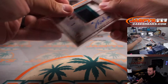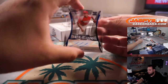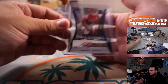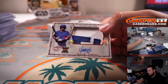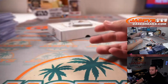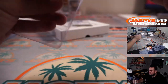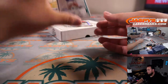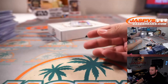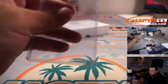One, two, three color patch, Noelvi Marte. Jared Jones. We have Miguel Vargas to Dodgers, Leaf XRC. Mick Abel to 50. Ronnie Mauricio to 50. And last but not least, we got another button. Ed Howard, 2 out of 10. Prospect there for the Cubs. Just enough top loaders as well.